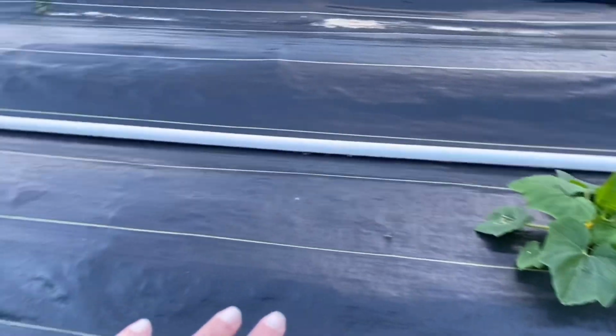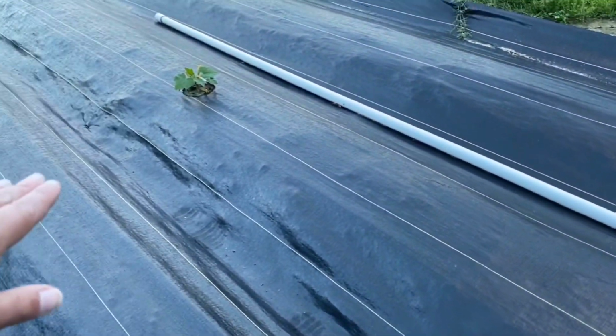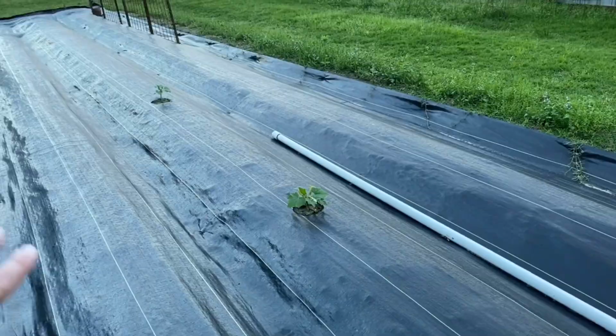So if you'll notice, I have these probably 6 to 7 feet apart. The reason I have these so far apart, if you watched my videos last year, I had a couple of squash plants that got huge. I wanted to give these plenty of room just so they're not intertwining with anything else. So I leave quite a bit of room in my garden.